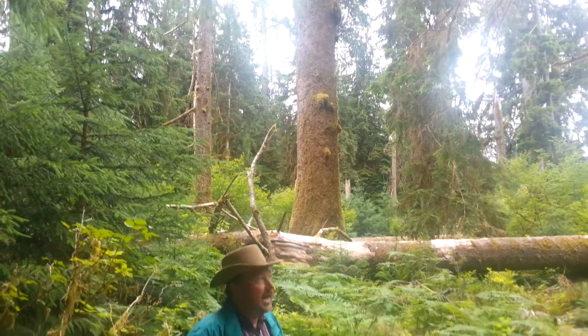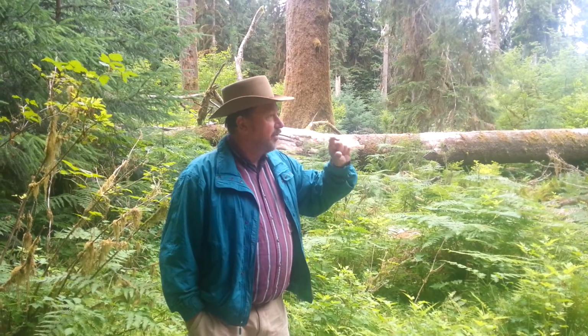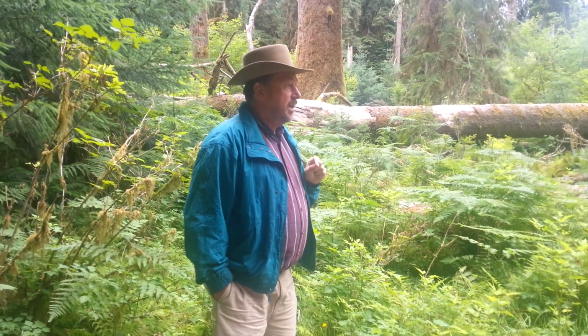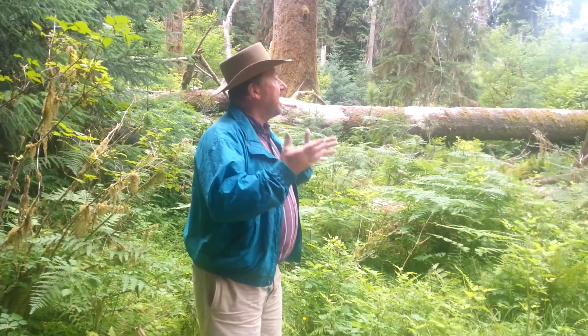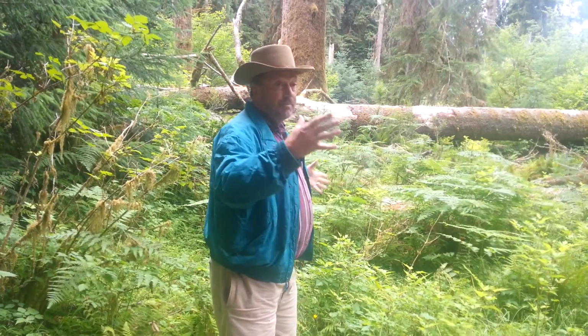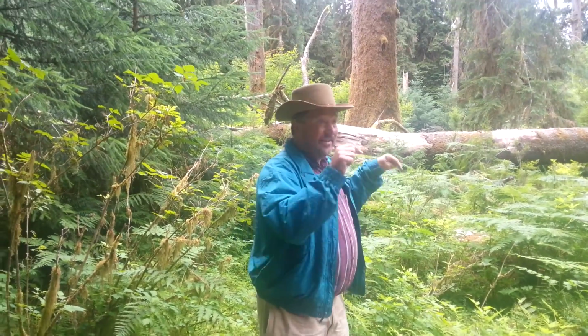So here we have a forest that consists of trees of all sorts of ages, all the way from seedlings that started this spring to trees that are 800 years old, right? So we have a multi-age stand. It's much more open. There's a lot growing on the forest floor here, right? That means that if you're an elk or a deer, this is a good place to be.